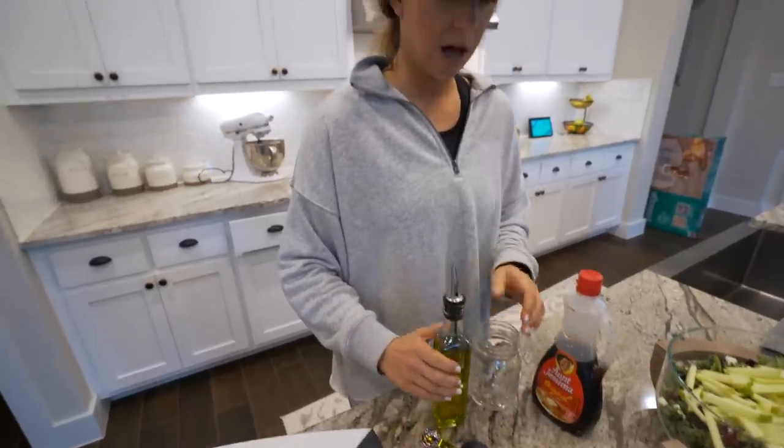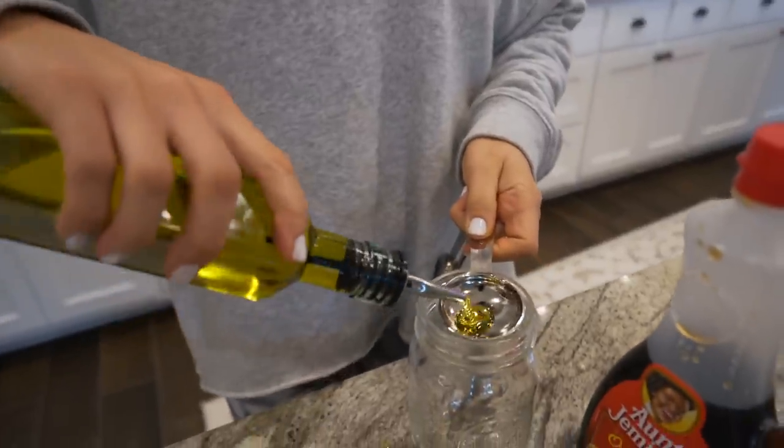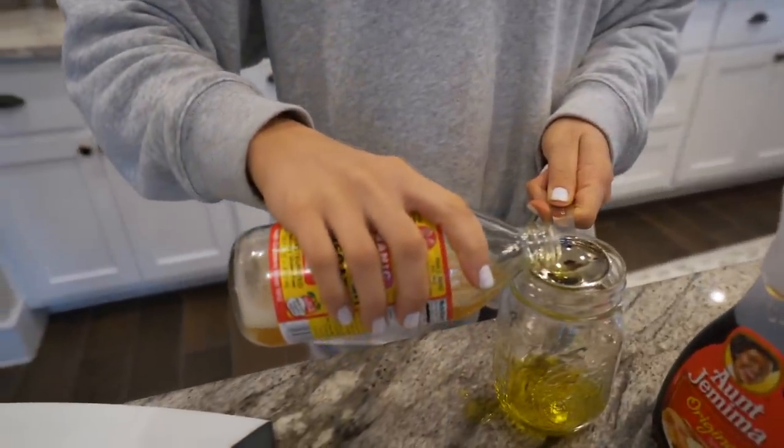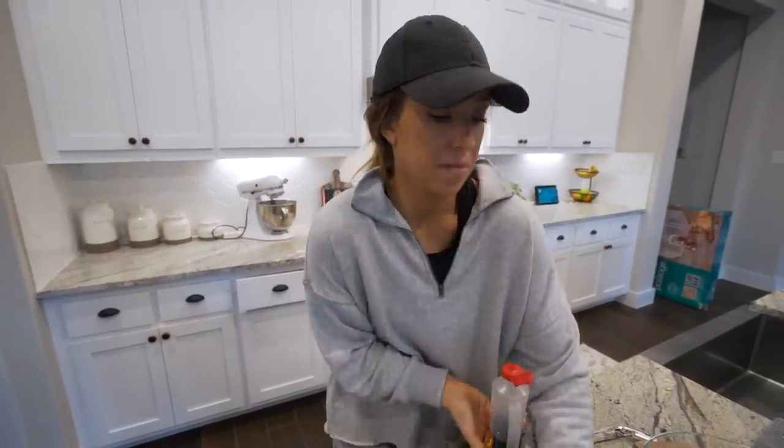Start with the base, which is olive oil, and it is 4 tablespoons. Add in 2 tablespoons of apple cider vinegar, and then finally 1/4 cup of the maple syrup.